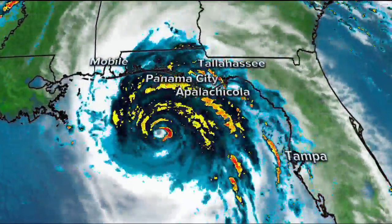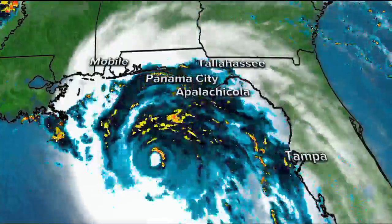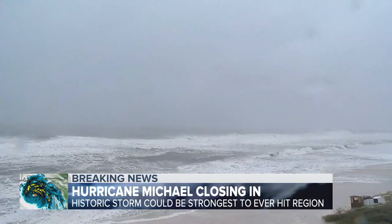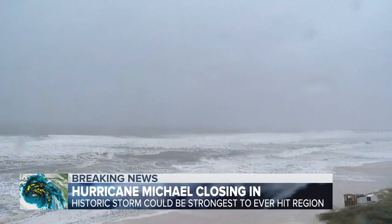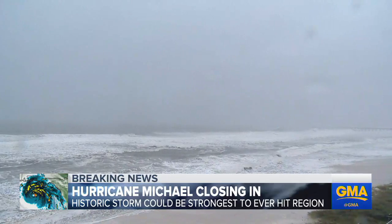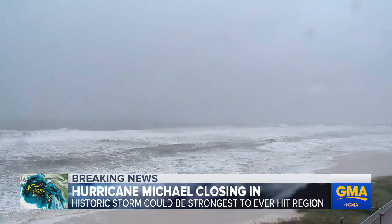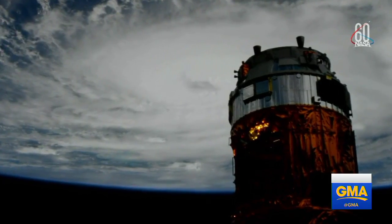Hurricane Michael strengthening overnight, closing in on the Florida Panhandle. It could be the strongest storm ever to hit that area. Florida all the way to North Carolina on alert. And take a look at Panama City Beach. They're seeing the effects of the storm already. And here's what Michael looks like from space, spanning some 300 miles.